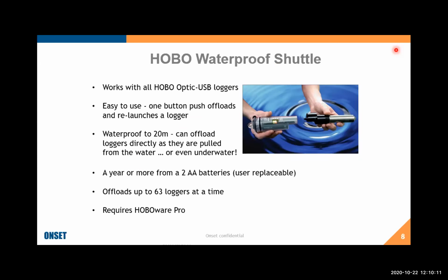Here is a little bit more about the waterproof Shuttle. Again, the big difference with the waterproof Shuttle as opposed to the Optic USB base station is it has internal memory. So for an application where you're deploying a lot of different loggers, or even I have applications with maybe wetland mitigation where they're deploying a ton of water level loggers, it allows you to skip the step of bringing your equipment on site or bringing the loggers back. It has that internal memory so that you can offload all of those loggers on site and keep them deployed. It also works similar to the Optic USB, where it allows that direct connection to the software so that you can set up the logger, configure it, and deploy it. It has an easy to use one button push offload to allow you to relaunch the logger. As I mentioned, you can leave it out in the field, and reset it to its memory.